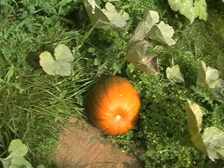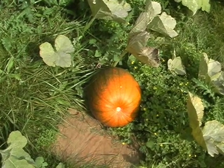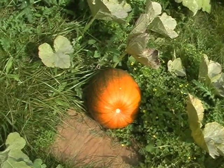And there are others that haven't quite turned color yet, but a couple of weeks, and I think it'll be time.